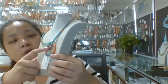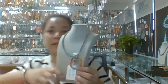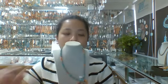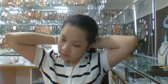Here is the sunstone, and here the quartz. This necklace looks special and unique. It was designed and improved by ourselves, and we believe you will be satisfied with it. This necklace is 16 inches long, and I'm ready to show you guys.